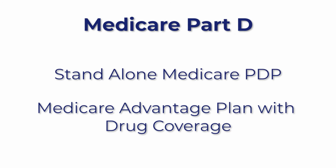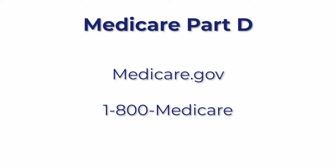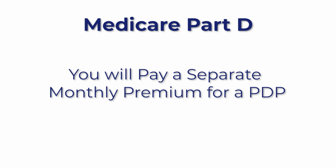Whether you choose a Medicare prescription drug plan or a Medicare Advantage plan that includes a prescription drug plan, you should note that your Part D premium may be higher based on your income. If your modified adjusted gross income is above a certain amount, you will pay a higher monthly premium. For more information about premium costs, visit www.medicare.gov or call 1-800-MEDICARE.